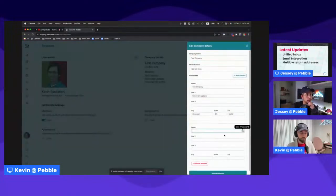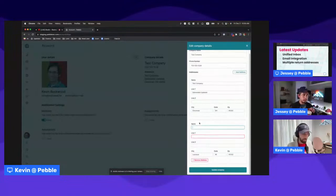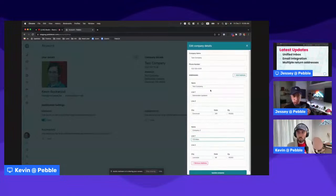So if I added another address here, 123 Main, Wisconsin 45202, whatever. Oops, that's the name. So let's do company 2. This can be a great option if I have, like, Buy Your Land Inc. and then I have another company that I'm running my business as, Sell Your Land Inc.